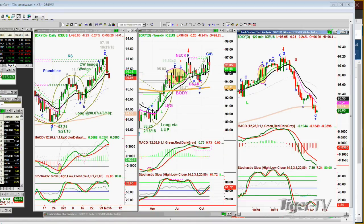It's the same as the monthly charts that we're looking at. The January high in the Dow had much stronger technicals than the October high, and that's usually not a good sign. And look, the stochastic and MACD here are way weaker. So I do expect the dollar's going to take a little time out here.